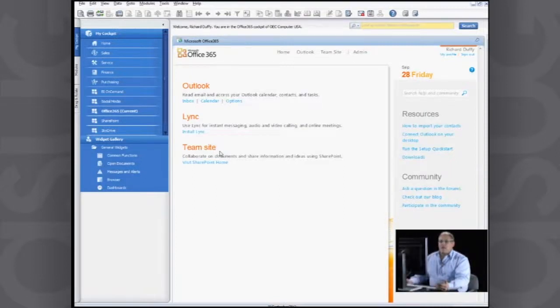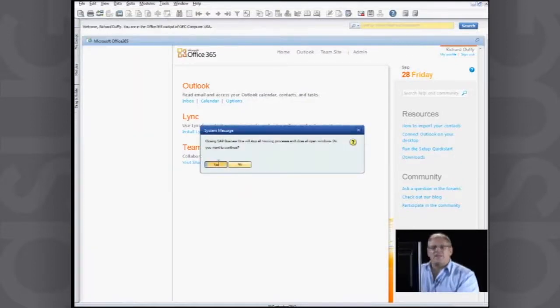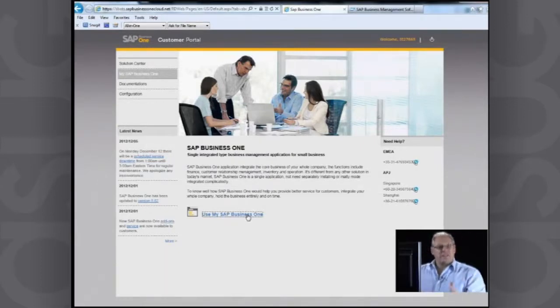All right, let's dive back then, because what I want to do is show you another way that you can access SAP Business One. So I'm just going to exit out of here for a second. Another way that our partners may choose to make the solution available to you is directly from a web browser. So here I launched the application and it ran disconnected from the web browser, over the internet, but not embedded inside your web browser.